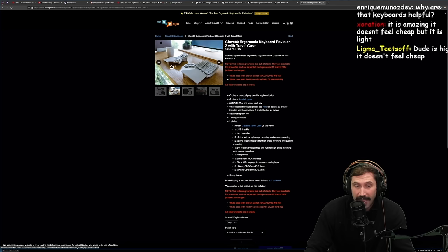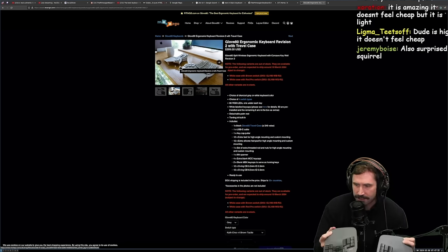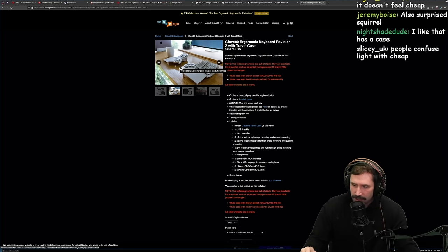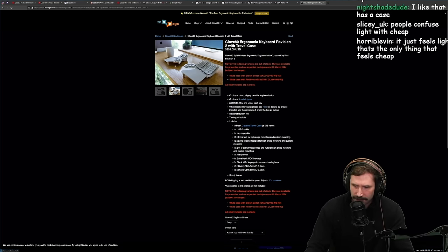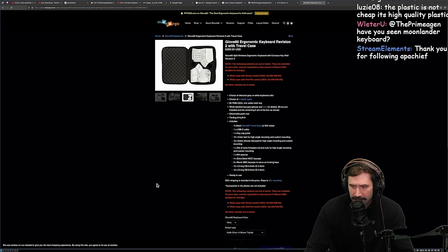The thumb clusters are going to mess me up, because I'm so used to a specific style of thumb cluster. Having a different thumb cluster would be very difficult for me to use. You know what I mean? People confuse light with cheap. They do confuse light with cheap, but I'd like to try it out.